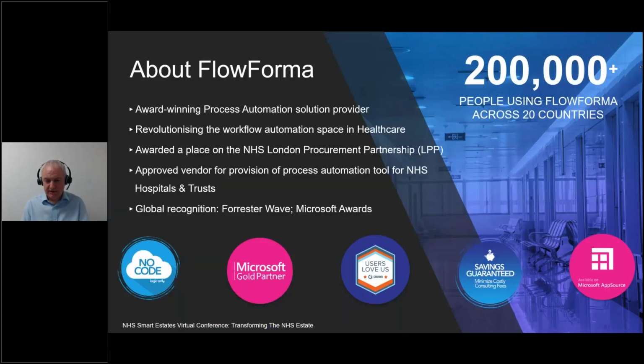So first of all, a little bit about FlowForma, what the system actually is. It's all to do with process automation, that's work management, driving processes through your organization to achieve your business goals, like, for example, managing your assets. It's a system that's quite unique in the marketplace because it allows you to digitize any process that you have at the moment. So if you have a process running on paper that's maybe managed on a spreadsheet, you can digitize that process using FlowForma and start gaining all the advantages of that.